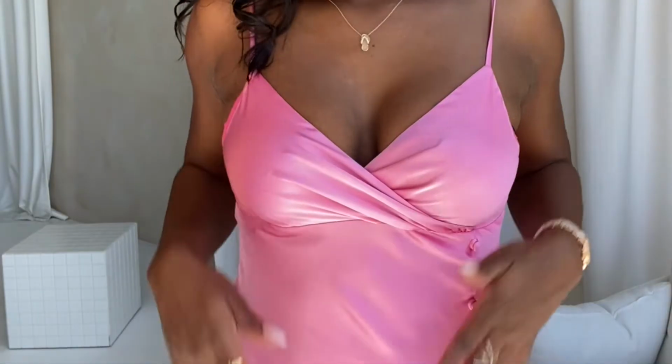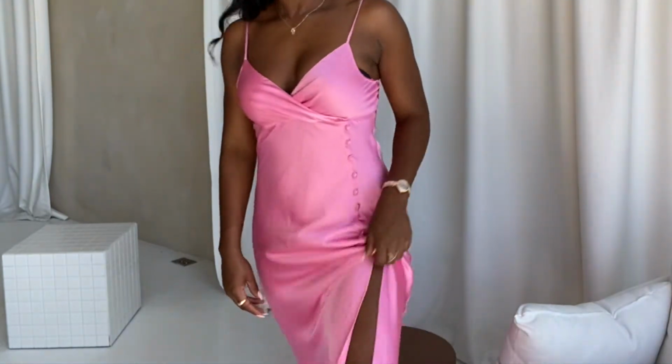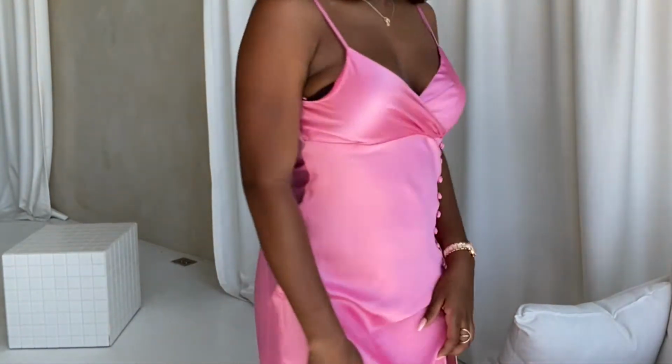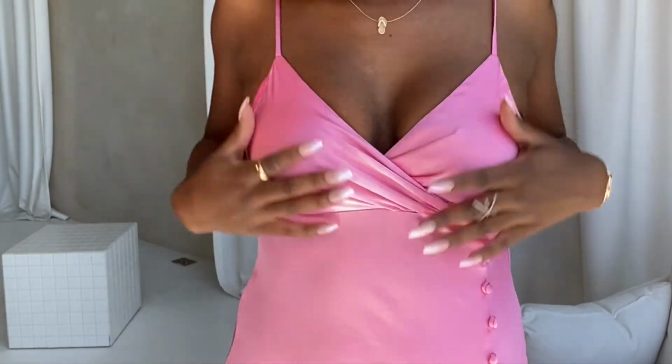Next up, I have this pink dress, and the color initially caught my attention, but it also has a lovely side slit that I thought was just so cute, a little sexy for the night, but it just kind of came across a little too nightgownish for me, so I wasn't really sure where I would be able to wear it.